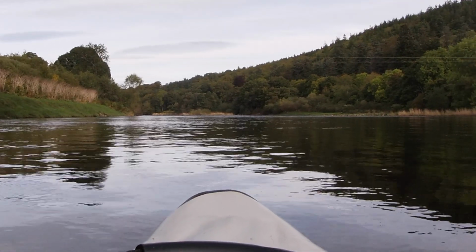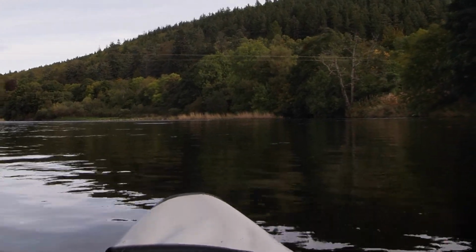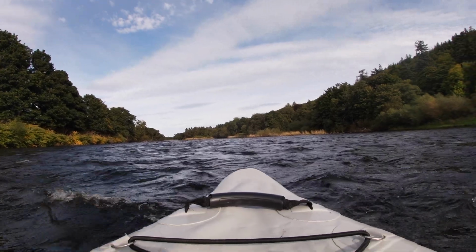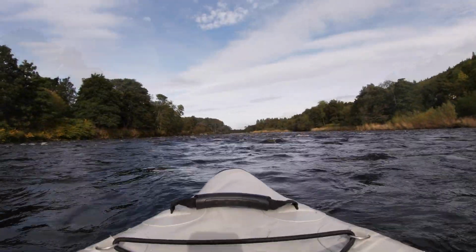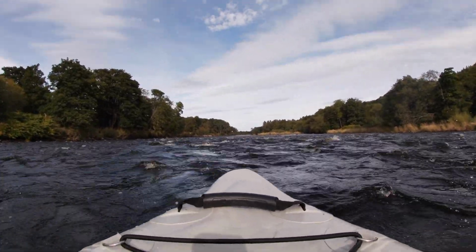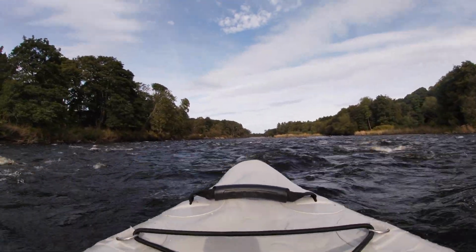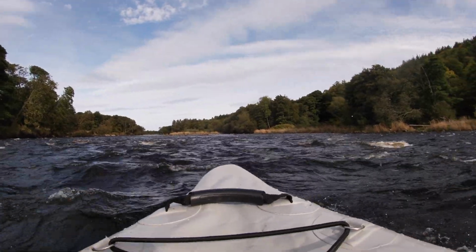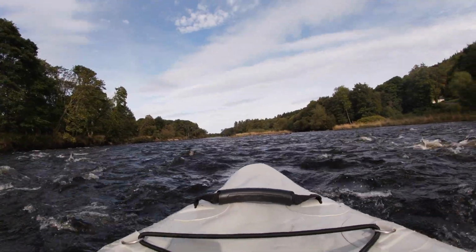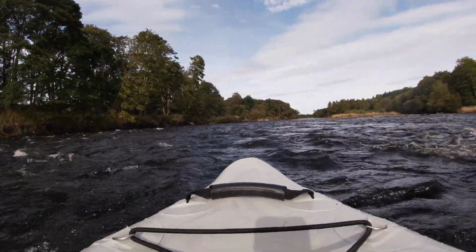Kind of daring how you start spinning round. See that fish coming out the water there? Yeah. I think I've got it on the GoPro. In this part of the Spey, it's just rapid after rapid. Just the grade 1s and 2s. Beautiful scenery. The sun's out! Never saw that coming, did we? Full focus. We go left here, a lot of boulders over there before that island.